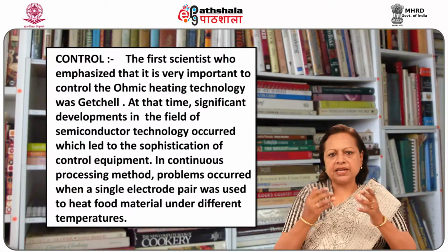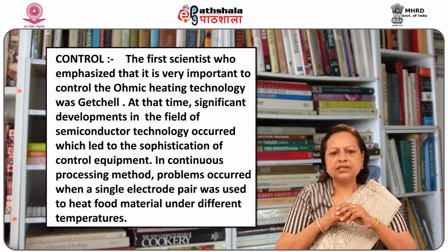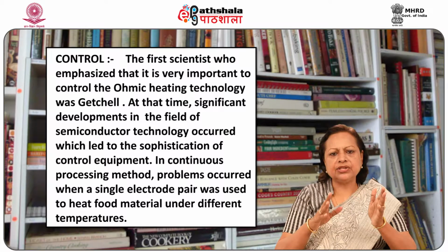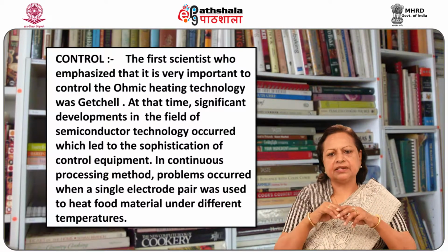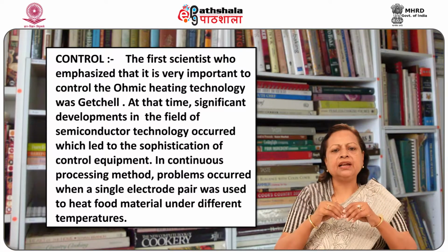Now about control. The first scientist who emphasized that it is very important to control the ohmic heating technology was Getchell. At that time, significant developments in the field of semiconductor technology occurred, which led to the sophistication of control equipment. In continuous processing method, problems occurred when a single electrode pair was used to heat food material under different temperatures. The process is easier to control if, in place of a single electrode pair, a multiple set of electrodes is used. Biss et al. suggested the necessity of development of a feed-forward control scheme. For this scheme, a general idea of characteristics of the system is needed.